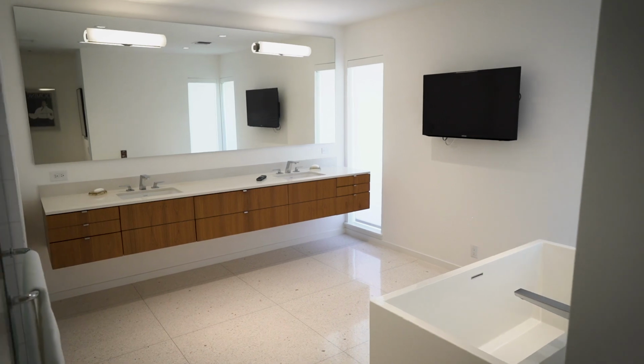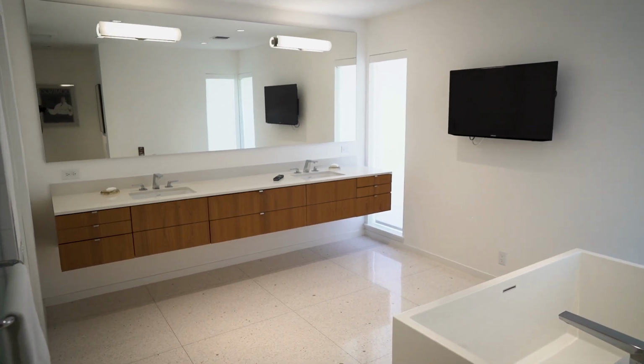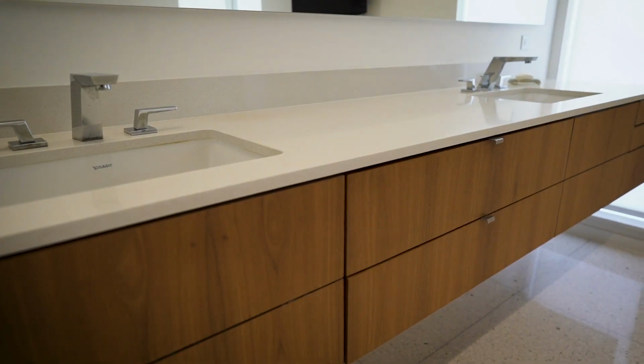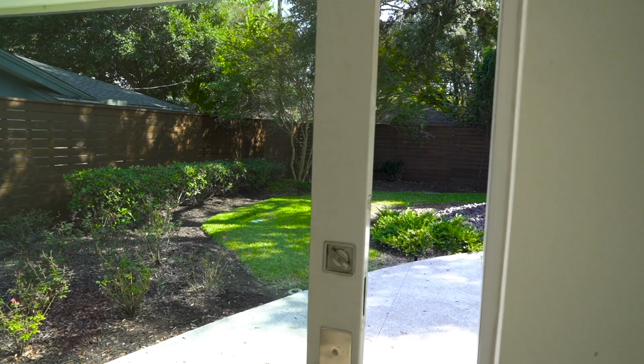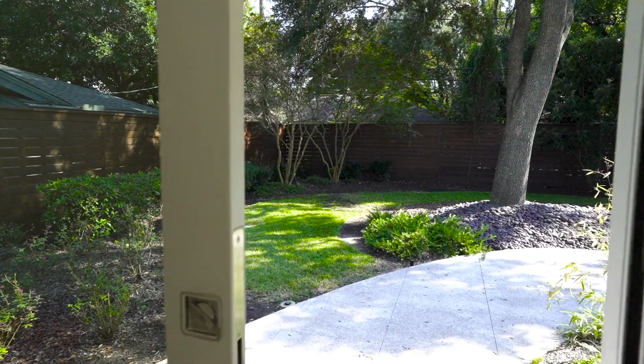A new primary bath was created from a former bedroom. The floating cabinetry is consistent with the home's clean, modern design aesthetic and recalls the dining room buffet and living room hearth. Sliding doors in the bedroom provide access to the backyard.